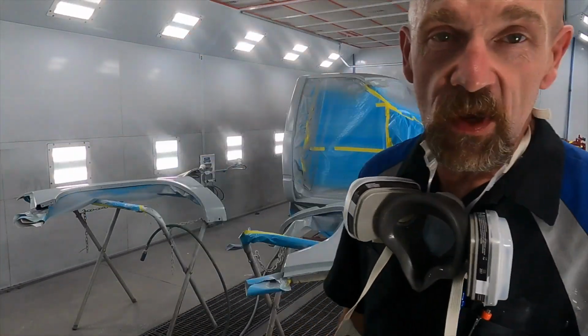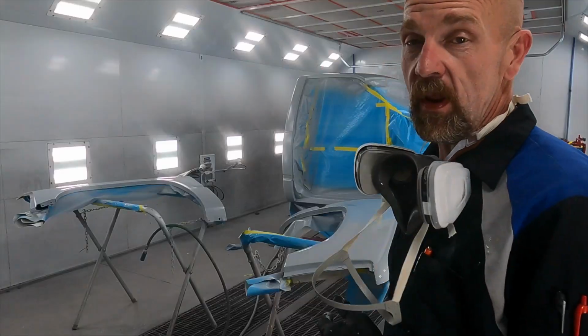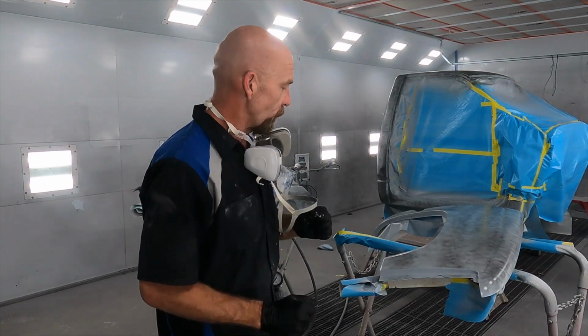Okay, it looks like the camera shut off while it's priming, but we got the primer down. Just got to throw some guide coat on here and we can head home for the weekend. All right, everything's good, guide coated, everything looked fine, everything's gone over.